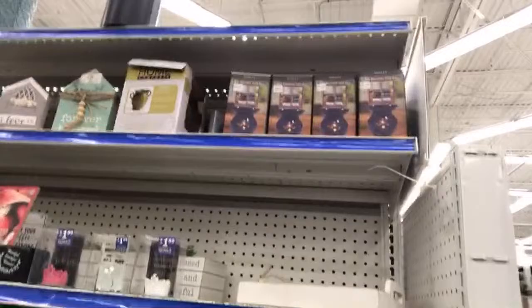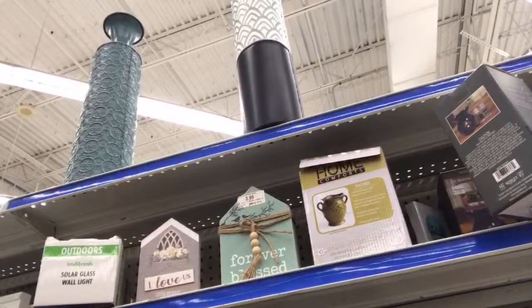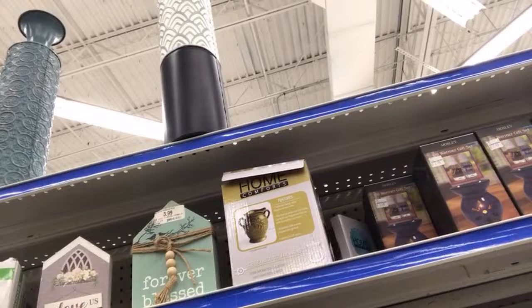Look at what they have here. Rugs. You can get a welcome mat. Home decor. Oil warmer. Dish set. This is nice. Oh, and it even comes with the fragrance in it. The oil to heat up. I wonder if it comes with a little candle. Wow, it comes with two oils. Not bad.